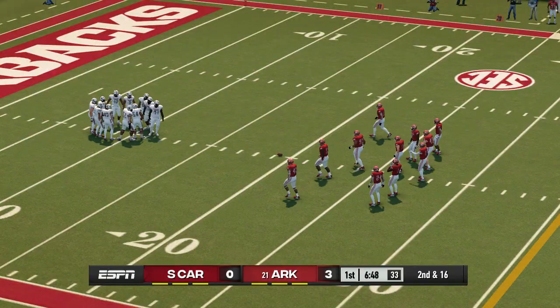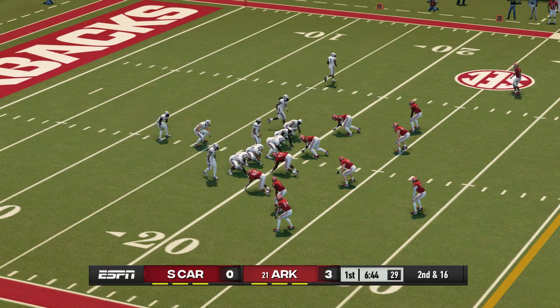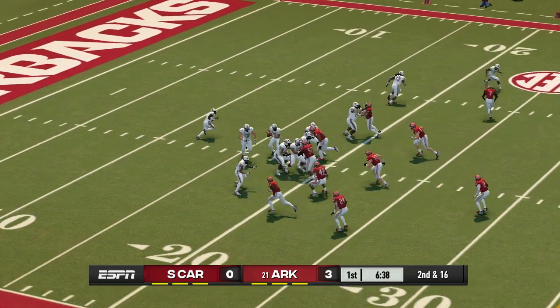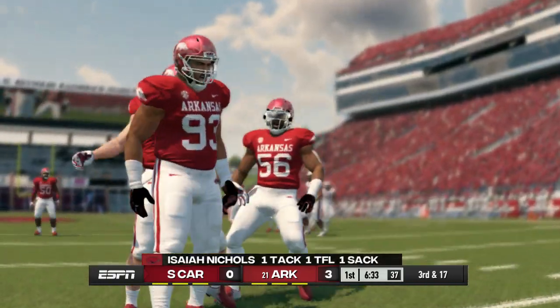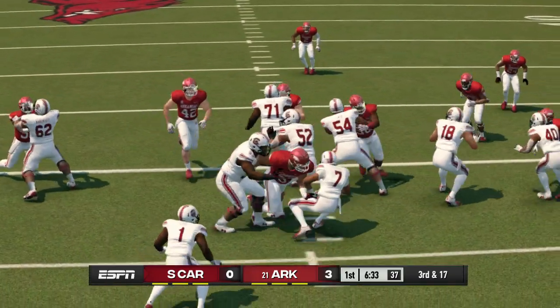They find themselves in a hole here after that sack. It's second and long. And he's going to be sacked. Absolutely perfect call by the defensive coordinator. He brought just the right amount of pressure from the right direction, and it seemed to confuse the offense.